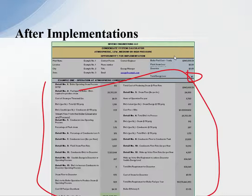So what the cost benefits are. There are no fuzzy numbers. People always come into the plant and say this is going to save you 5% or this is going to save you 3%. Everything in the steam and condensate system can be mathematically calculated out, and that's what you need to do to make sure that the project's going to pay for itself.